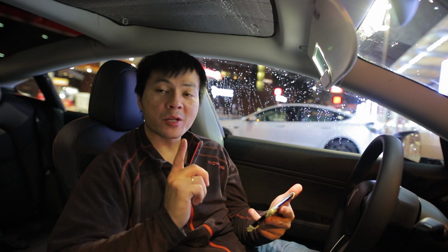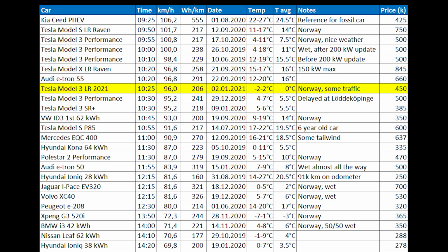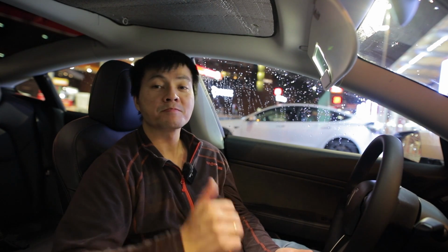So, if we compare this time, remember, it was pretty bad weather some places today. If you compare with the Model 3, well, this just happened to be the performance. I haven't tried the Long Range Model 3 yet, but all of these are with the performance, and it was around 10 hours. So getting this car at 10:25 today in winter is actually quite good. And the reason why I did it was, one, to have some fun. It's always fun driving a Tesla.